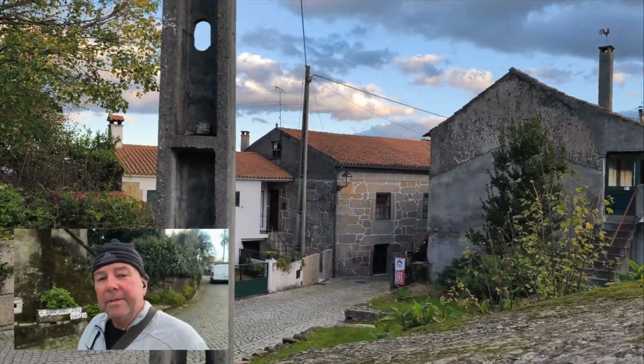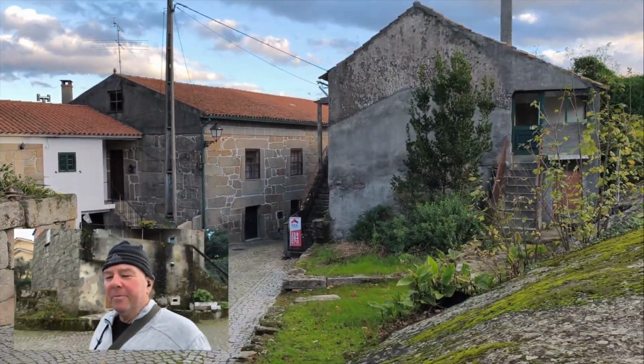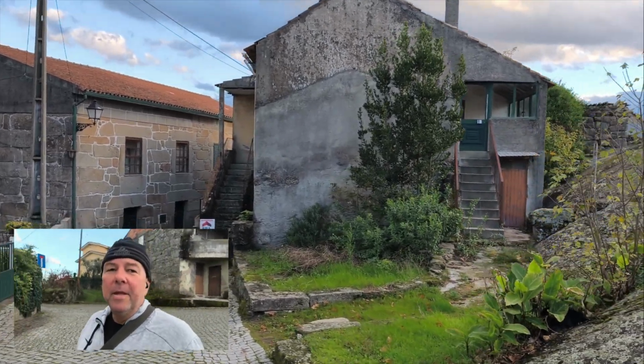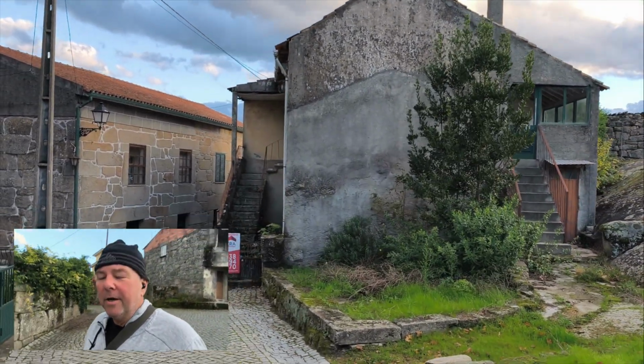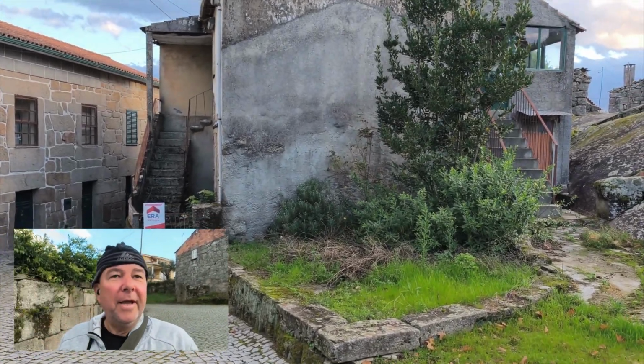Right, here again is another one. I can't remember what this one was on the market for. I think 23.5, something like that. It's really two houses. And as I say to you, with a house like this, guys, you could just go in and clean it up and live in it as it is now.